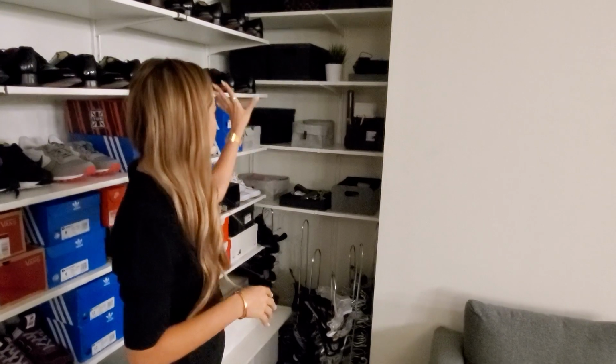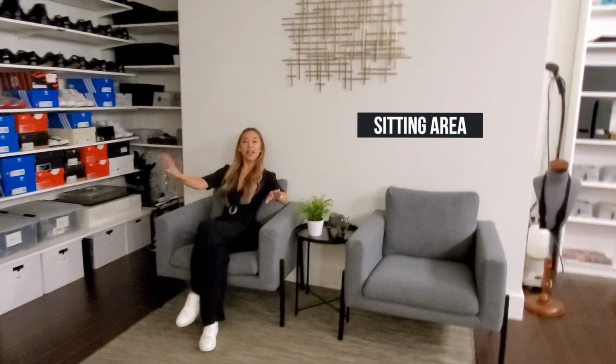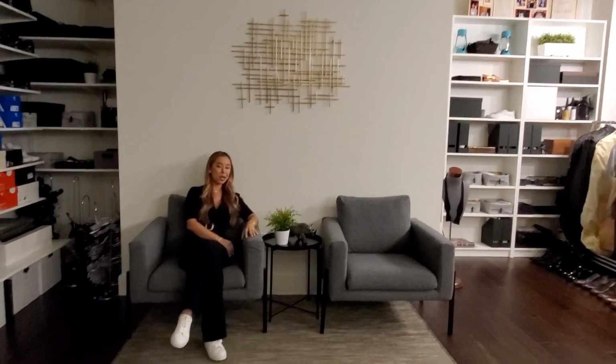And then this is just correspondence, organization stuff. But we've got the sitting area here where sometimes my clients bring their significant other, friends, so they go chill here. Sometimes my clients just want to chill out before they start the fitting, or maybe need a little break. So we'll just kind of relax here.